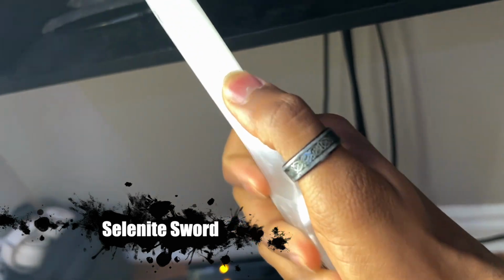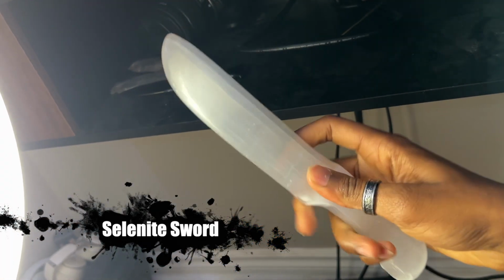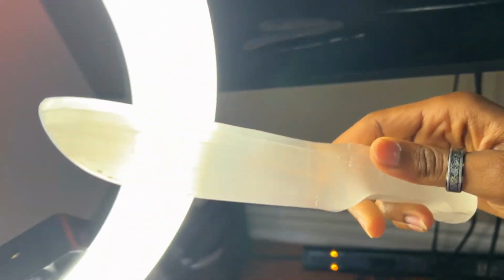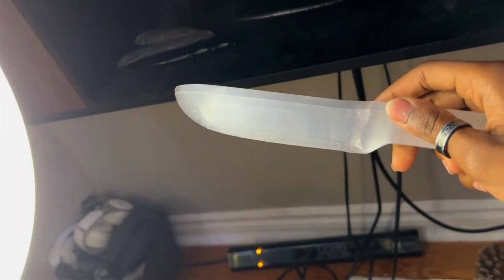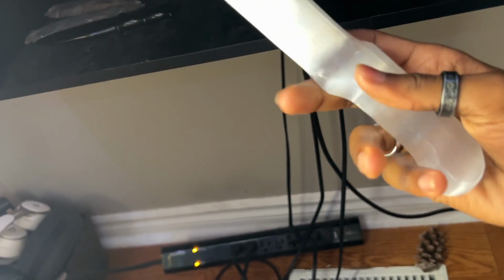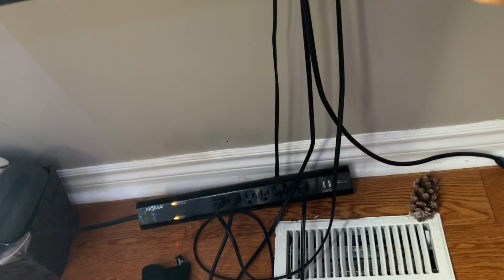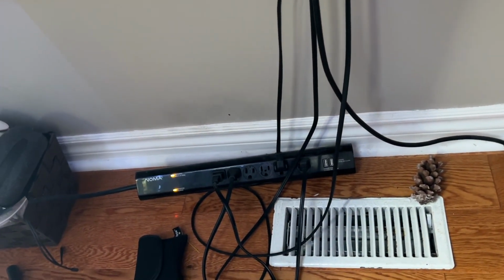This is a selenite sword. It's not sharp at all. And when you do it in the camera, it looks just so iridescent, right? It looks so cool. I really like this sword for the astral and when I do go to the astral, because it just provides an energy route.